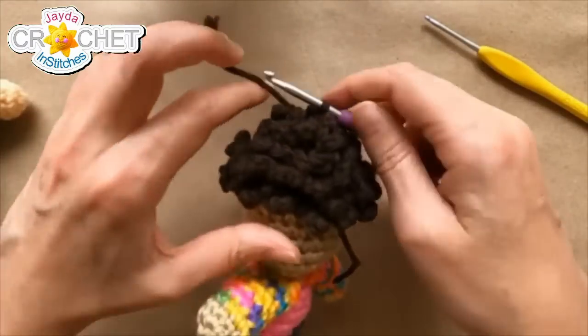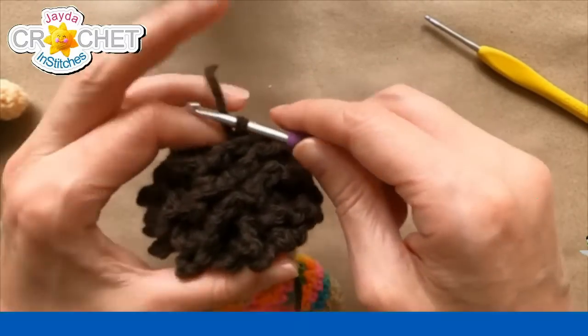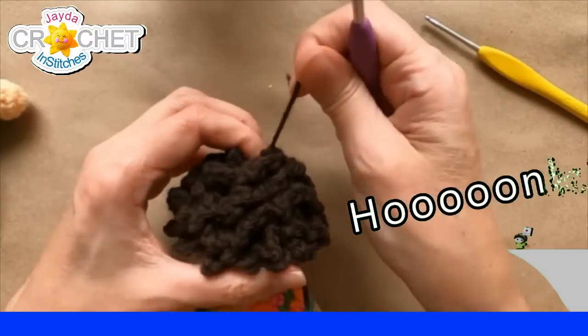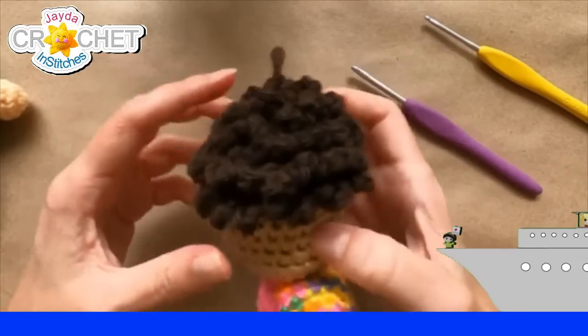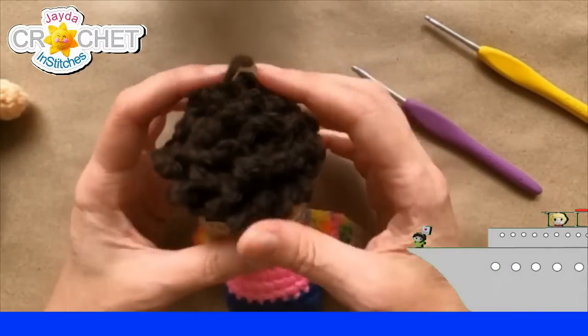Okay, so I've got hair all the way up to the top. I'm going to literally take that end and fasten off like I normally would, and then I'm going to pull both ends into the body, or in this case, the head of my doll. Oh my gosh, he's got curly hair.